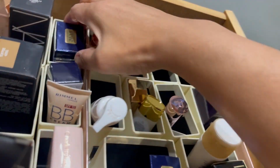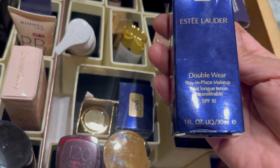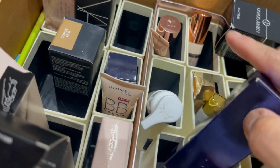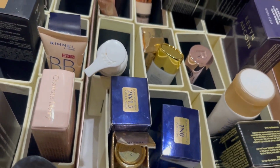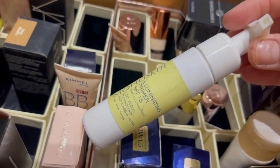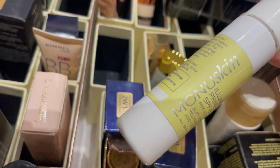And then I've got another Estee Lauder. Oh, this is just a box, you know, the one in our drawer. So that's just a box. I normally keep the box because if I want them, then I know the shade. Because sometimes if you've been using the bottle for quite a while, the shade kind of rubs off from the bottle that we use. This is again another primer, and you know what, I'm gonna give this one a try again, the Monoskin.